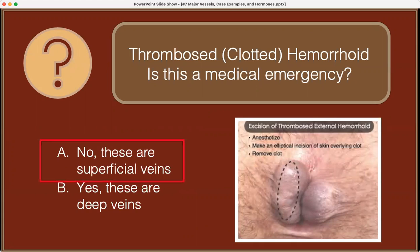And the answer is hemorrhoids are superficial veins. If it were mine and they were thrombosed, it would be a medical emergency because it's very painful. But it's only a medical emergency when it's very painful.